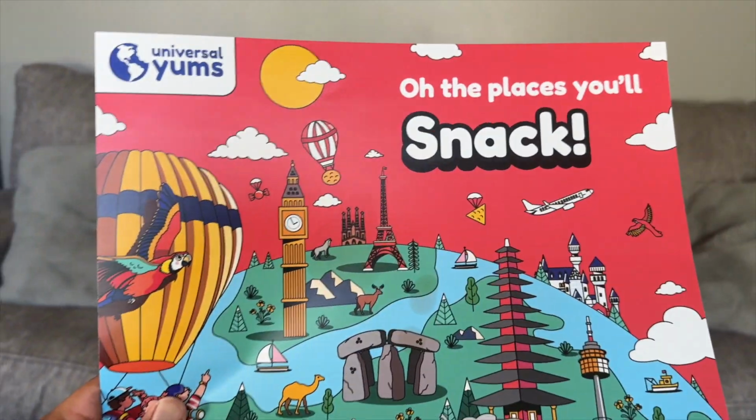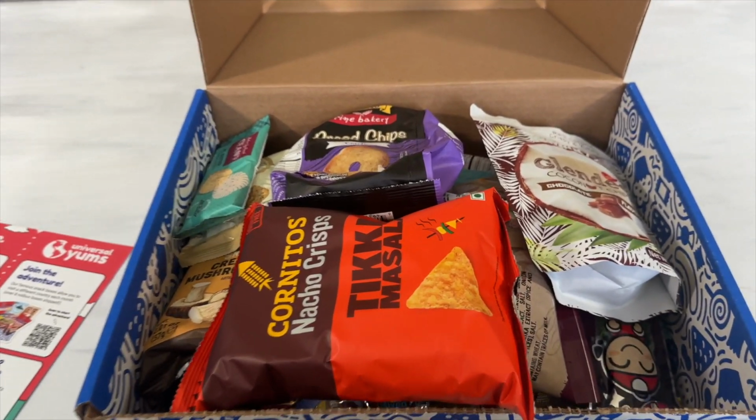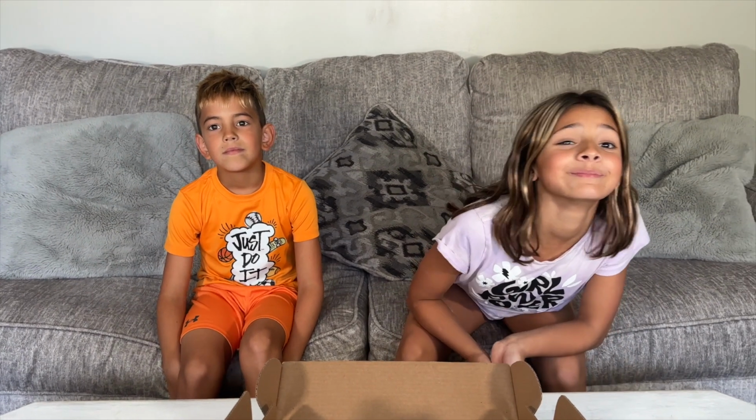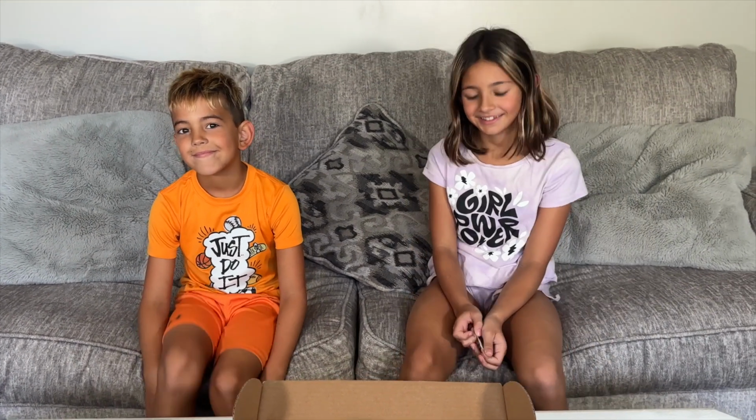Okay, so here today we're going to try Universal Yums. We got an assortment of snacks here from all around the world, and look at this pile of yumminess. Yum, yum. Olivia and Evan, we're going to dive in and see how they all taste, and then we're going to rate them. Yeah. So let's do it.